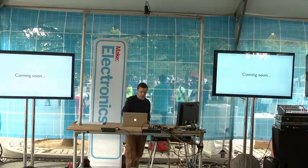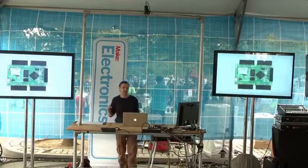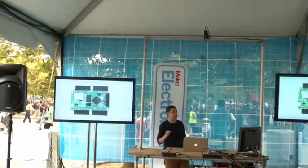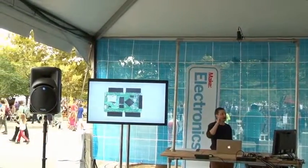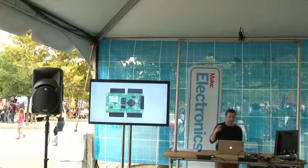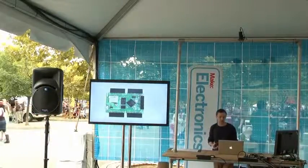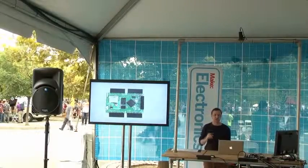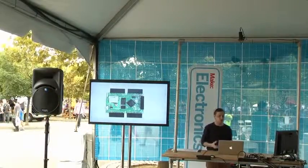There's another interesting board which I will mention. It's actually still in its crowdfunding campaign. It's one of the first boards to come out of Dragon Innovation. I think they've got a stall over there somewhere. This is the Tessel microcontroller board, and it's built for web developers, not hardware hackers. This actually runs a JavaScript interpreter based around the Lua runtime.